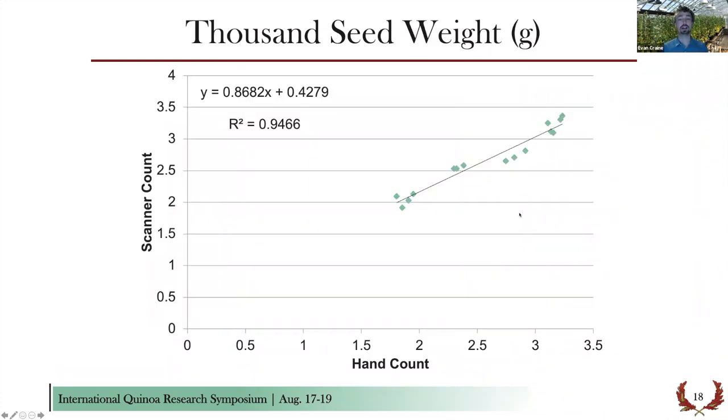And when we compare our 1,000 seed weight counted on the scanner, which is shown on the y-axis here, to the hand count, where we have someone going through and literally counting 1,000 seeds and then weighing them, we have a pretty good relationship between those two methods. And we do need to add more data points to this to better understand the relationship, but it meets our needs and it saves a lot of time.